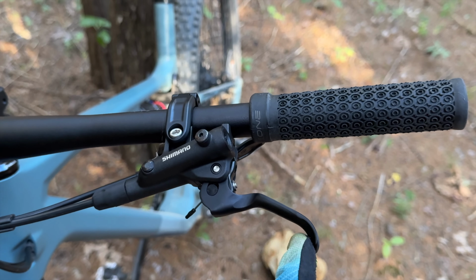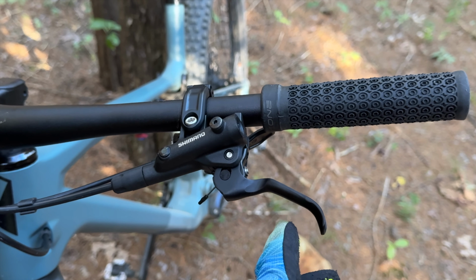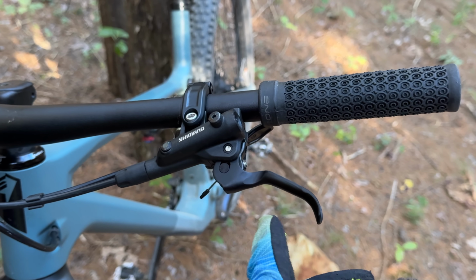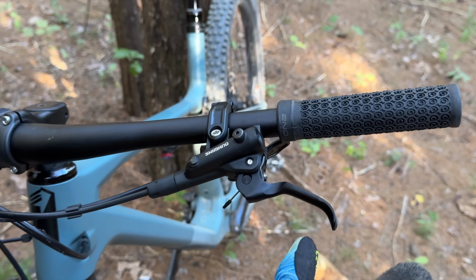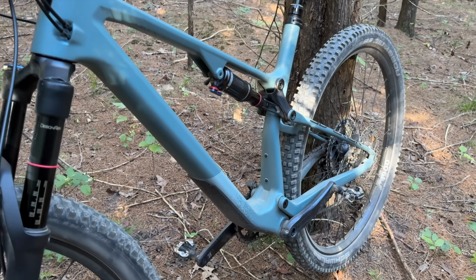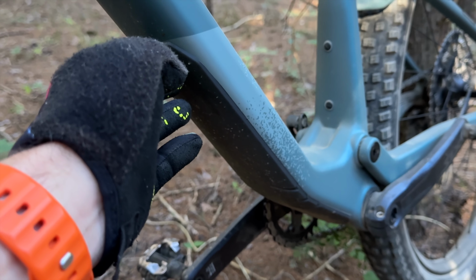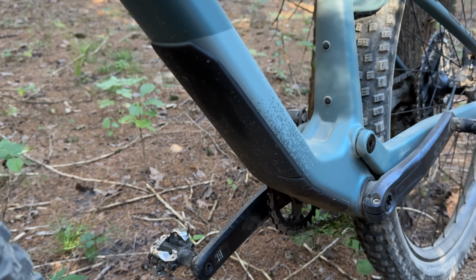So the nice, I call them single finger levers, but I think they're actually called 2-finger levers. But these shorter levers are just so much nicer whenever you're out riding. You can really get a single finger action to do all of your braking for you. Really, really powerful brakes. And if you're worried about the carbon frame having any issues, they did install this nice kind of rubber guard down here to protect from any rocks flying up and hitting it.